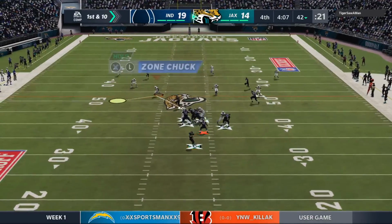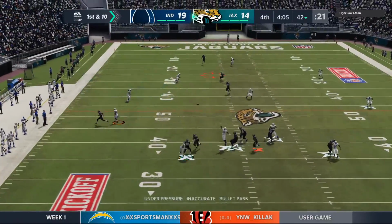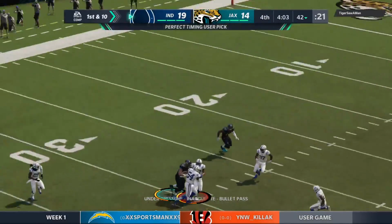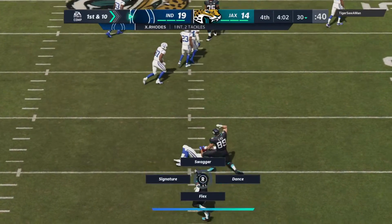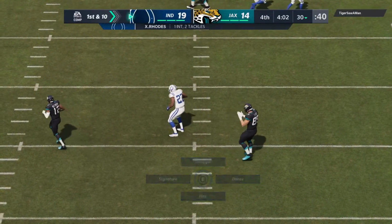Looking to throw on 1st and 10. Here's McSorley. Forced out to his left. Now he's going to let it go deep back over the middle. And his guys will take over at the 30-yard line.